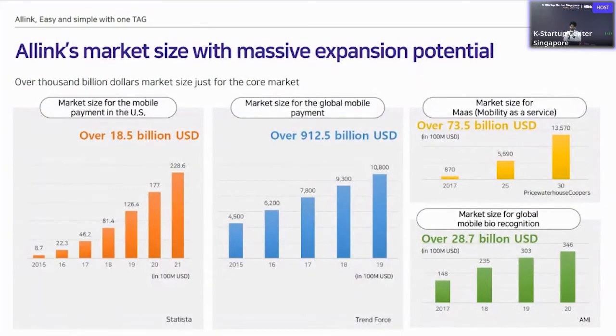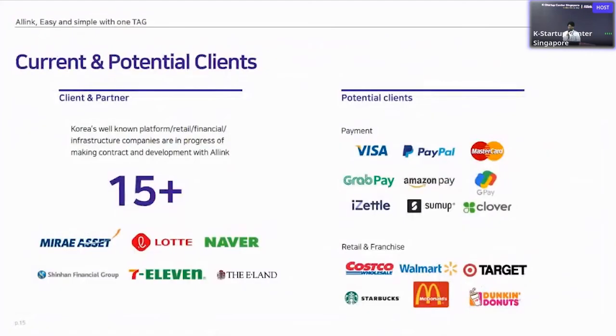We already have a $1,000 billion market size just for our core markets, including payment, mobility, and buyer recognition. We're reaching out to companies that hope to expand their businesses offline, including payment, retail, and franchise. We're working with more than 15 clients and partners in Korea, and we're confident that we can provide the most cost-effective infra solution for our clients abroad as well.